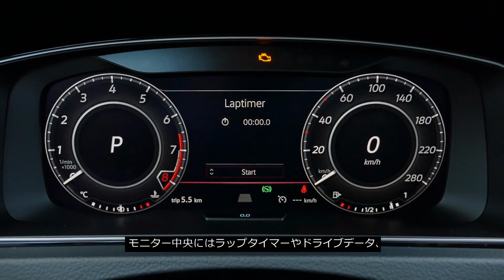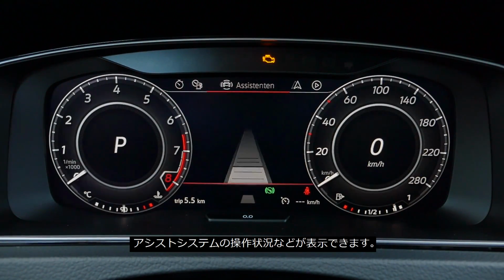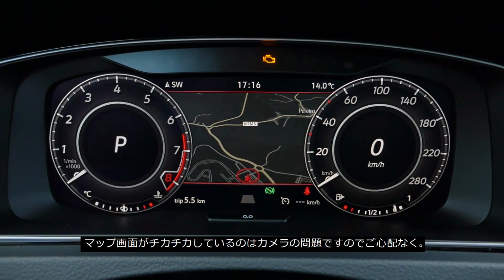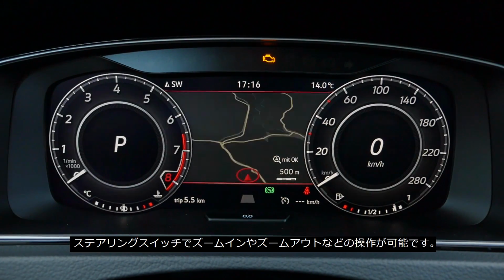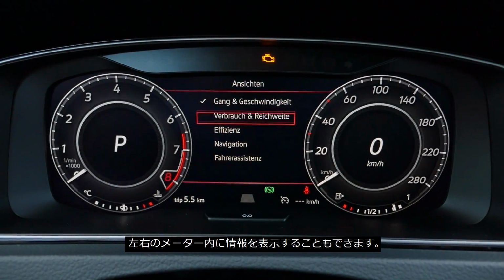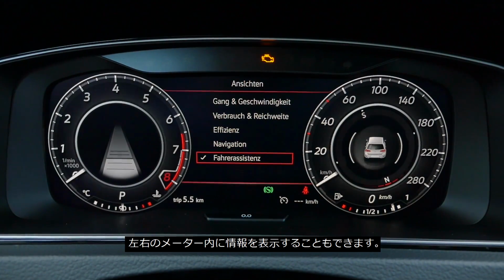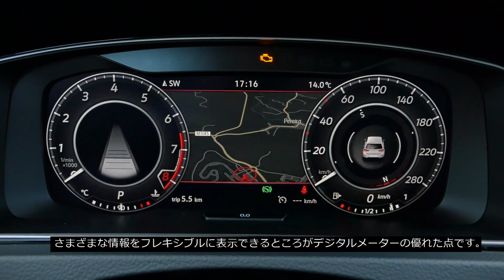Those are the digital instruments. In the middle you can have, for example, a lap timer or driving data, or you can have the assistance systems view, but also something of the GPS. It's not flickering in real life, it's just on camera at the moment, by the way. You can also zoom in and out with the buttons on the steering wheel. And you can always change the view just a little bit, for example which one you want exactly here inside, but also on the right or on the left side. So you have a lot of flexible options.